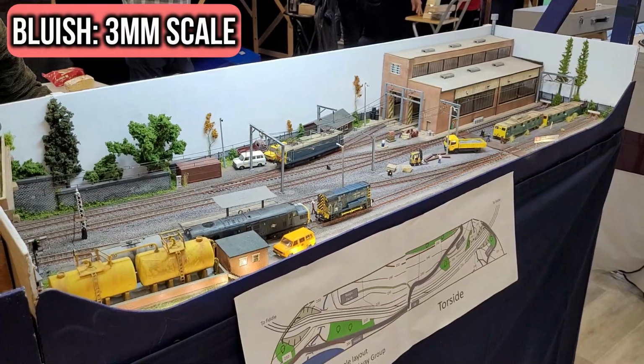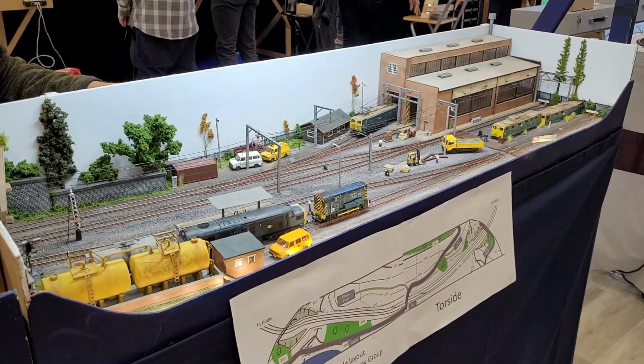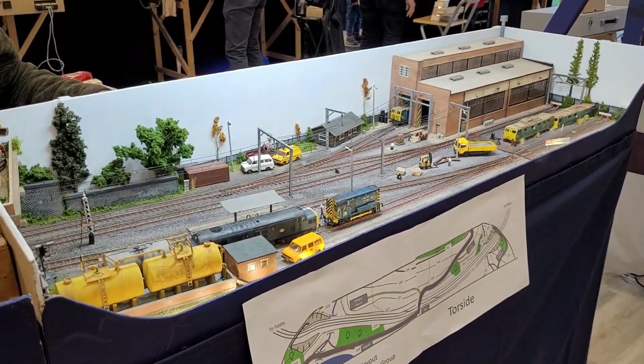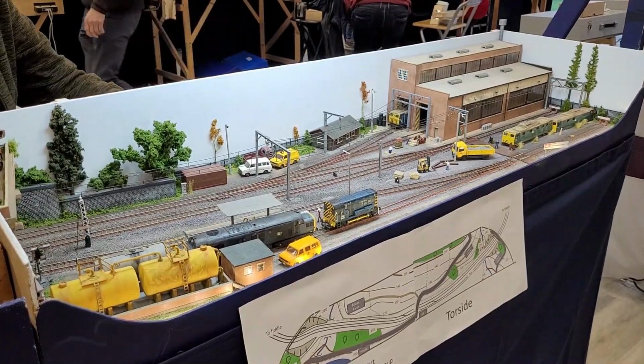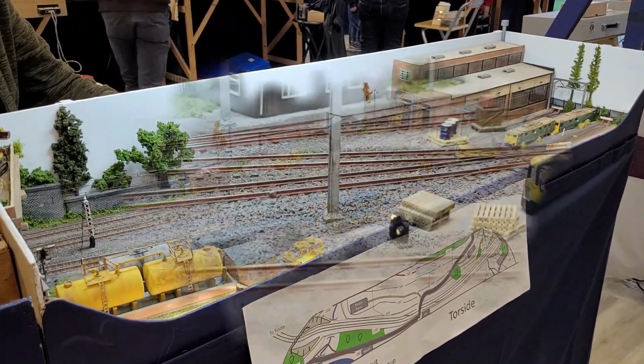Bluish. This 3mm layout by Phil Mason was inspired by Reddish depot that served the Woodhead route, and that depot also lay on the Falahill loop line in the BR Blue period. The baseboard was left over after a house renovation.